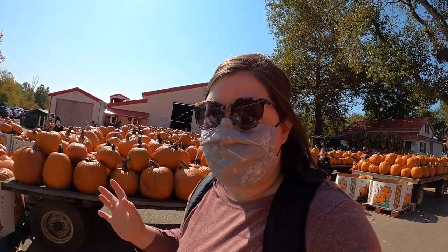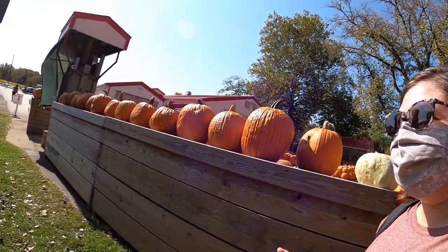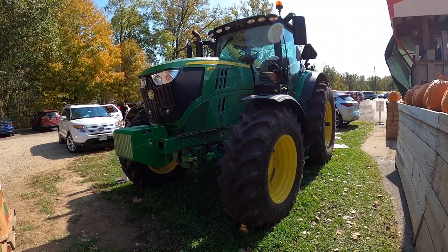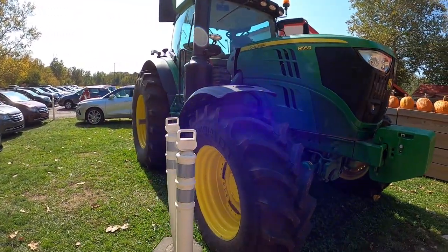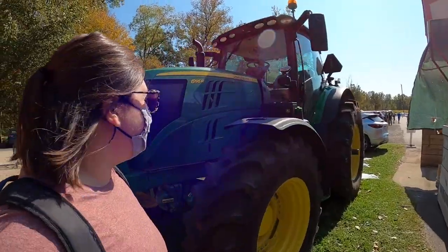I've never seen so many pumpkins in one place in my whole life. This is amazing. Have to get a video of the tractor. Start a pumpkin patch so you can get a huge tractor.